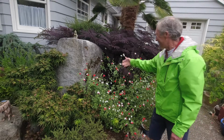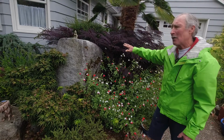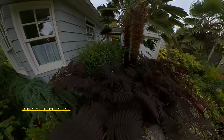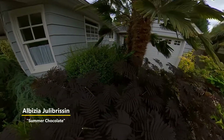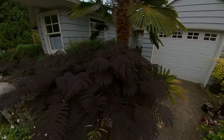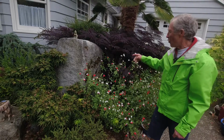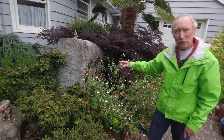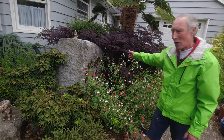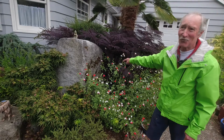By the way, this is a plant I really, really love. It's called Albizia julibrissin 'Summer Chocolate', but most people call it chocolate mimosa. And as a big, tall tree, they're not that pretty. They thin out too much. So what I do is I cut them down close to the ground and grow them like a shrub. And I think that is one of the coolest plants you can get.